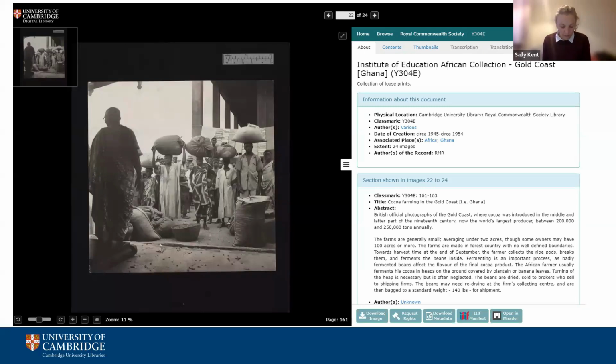So adding links from archive search through to CUDL is a work in progress, but I hope to have added thumbnails for all the digitized material in the next year or so. Once you're on the digital library, you can view or download very good quality images by clicking on the button, which is towards the bottom of the screen. You can also see that the metadata relating to each image is displayed alongside the images.